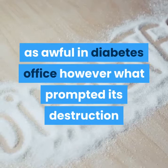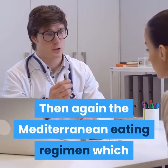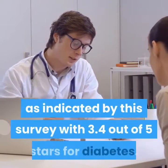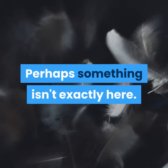However, what led to its destruction is its performance in other parameters of appraisal. On the other hand, the Mediterranean eating regimen, which different studies show the Paleolithic eating routine as besting, actually scores better than it according to this survey with 3.4 out of 5 stars for diabetes. Perhaps something isn't quite right here.